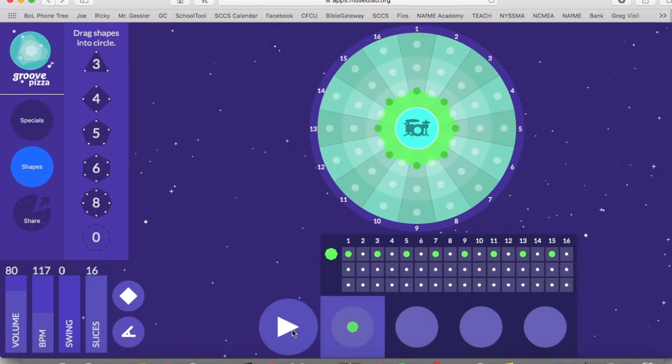That gives me a nice foundation to work with. I can also take this four and put it in the next one like this. That's cool for one measure. Don't want to do it in the next measure too. So I'm going to click this. It's going to copy it over and I'm going to start changing it up. I'm going to move this to here. I'm going to move this to here.